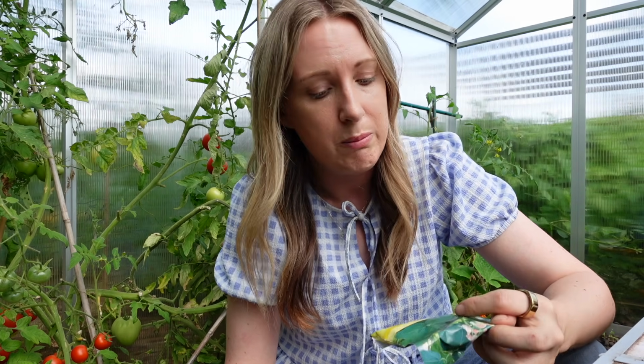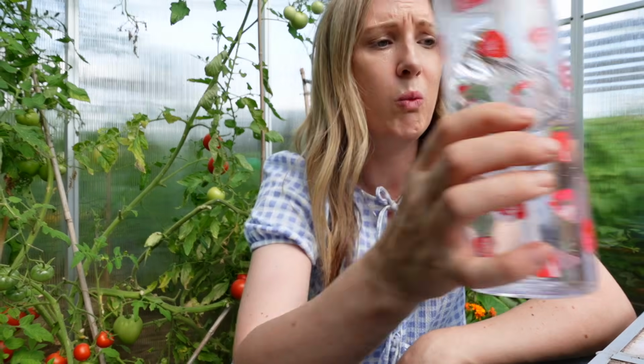And like I said, seeds don't know what month it is. So if it says sow by the end of July and you're in like the first week or two of August, maybe give it a go. Maybe I'm wrong. Maybe the seed pack knows better, but maybe I'm right. So there you go. Oh, my water's gone warm.